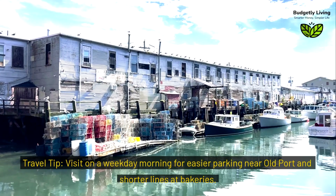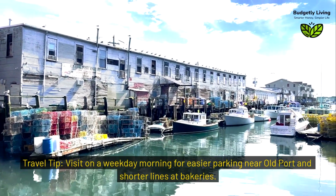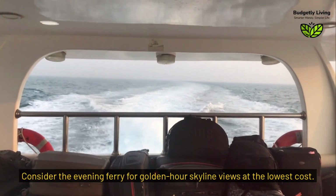Travel tip: visit on a weekday morning for easier parking near Old Port and shorter lines at bakeries. Consider the evening ferry for golden hour skyline views at the lowest cost.